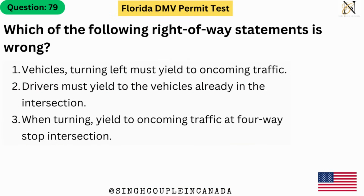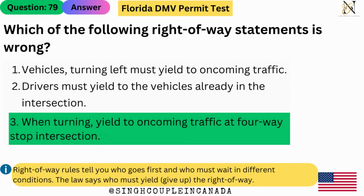Which of the following right-of-way statements is wrong? 1. Vehicles turning left must yield to oncoming traffic. 2. Drivers must yield to the vehicles already in the intersection. 3. When turning, yield to oncoming traffic at a four-way stop intersection. The answer is 3. When turning, yield to oncoming traffic at a four-way stop intersection.